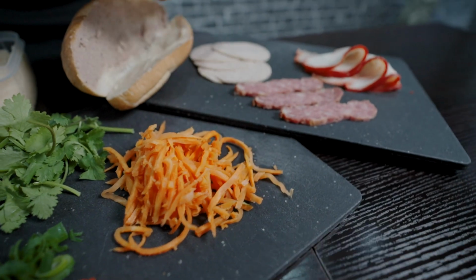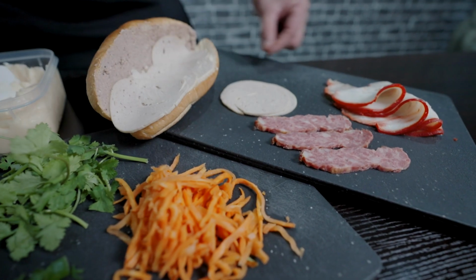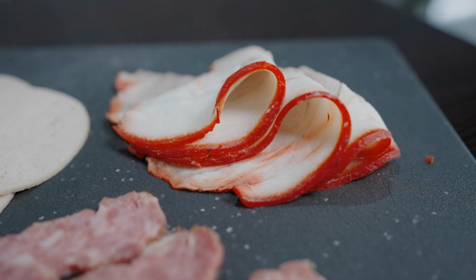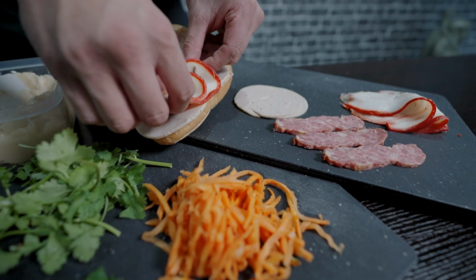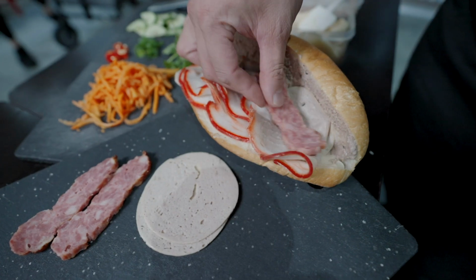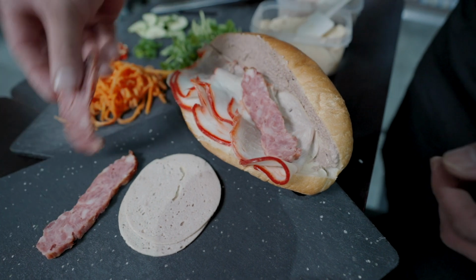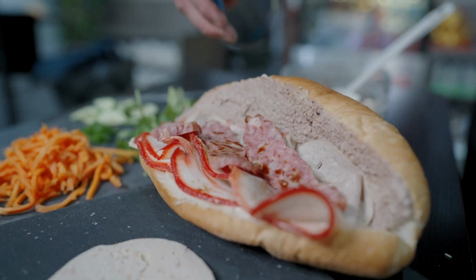Next goes on the 3 cuts of different porks. First is the Vietnamese ham, also known as chả lụa. Then we put on the pork belly. So this has been braised, then it's been cored, then thinly sliced. Next is the nem, which gives it the sweet char taste to the banh mi. Next, we spray on the Maggi soy sauce.